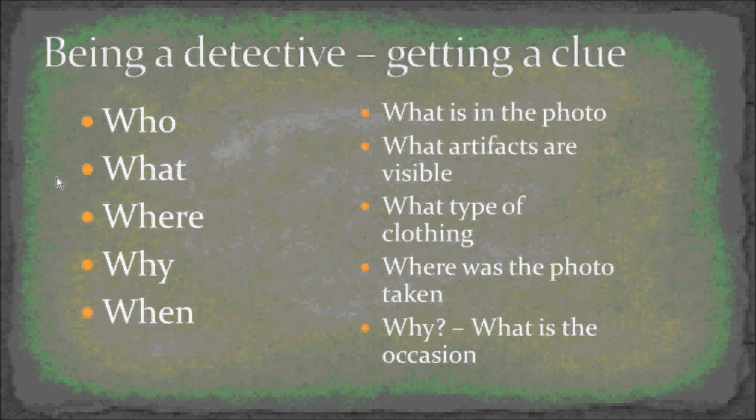What's the architecture, if there is any in the photo? Are there guns? What type of gun is it? Are there toys, dolls? Is there a telephone, a TV? Look at the artifacts, and the artifact may give you a time frame. And for me, it's all about getting back to the right time of the photo. And from there, we can do some other research.